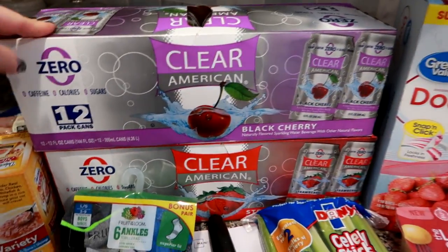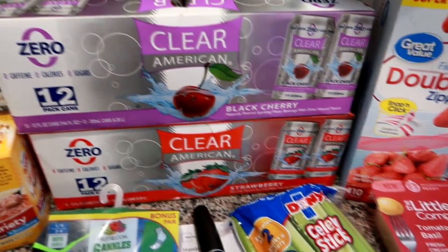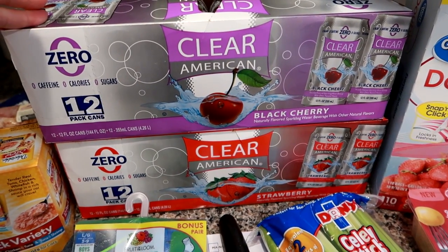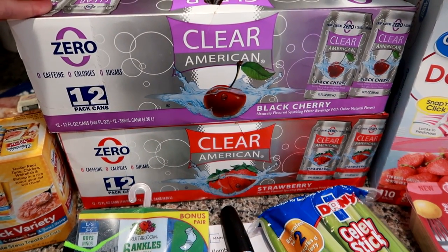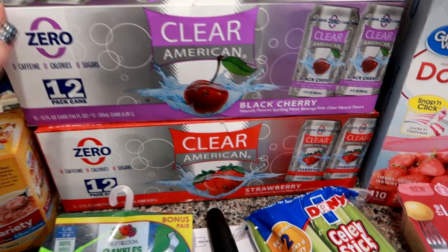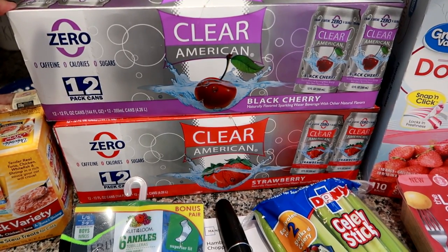I don't actually need these, but the reason I got them is my Walmart almost always only has the peach flavor of this, which I do love. It's very rare, since I've been paying attention, to see any other flavor but peach. So when I saw that they had two other flavors, I grabbed these because I know I'm gonna love them.